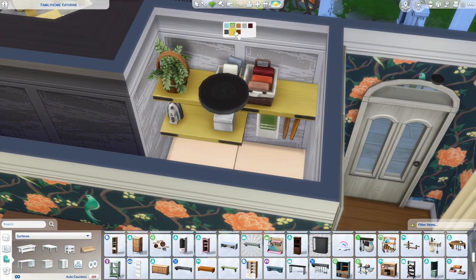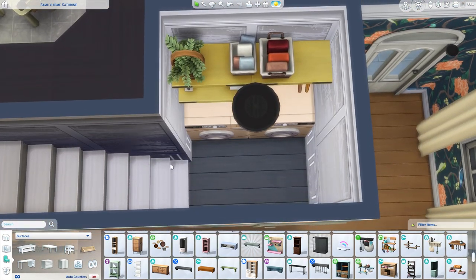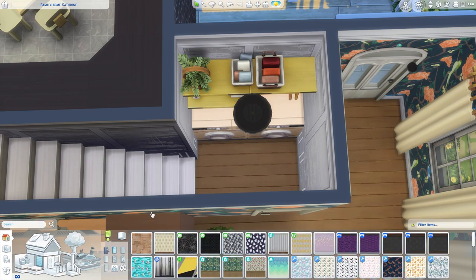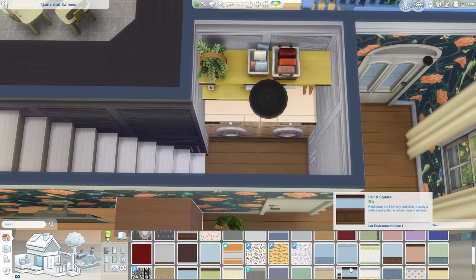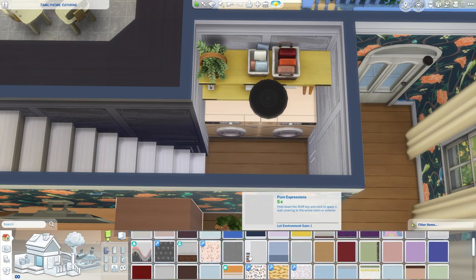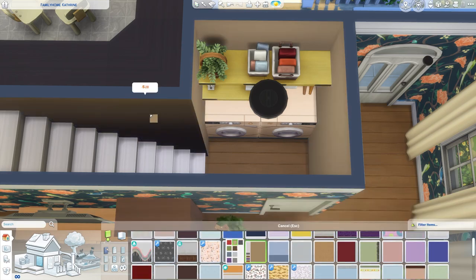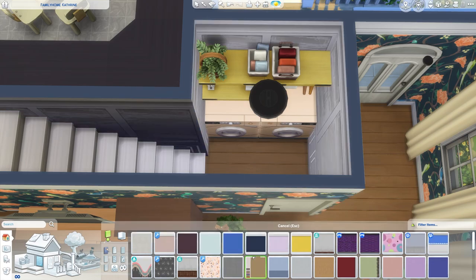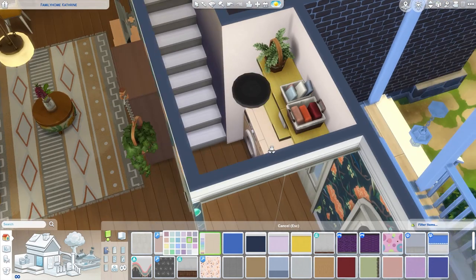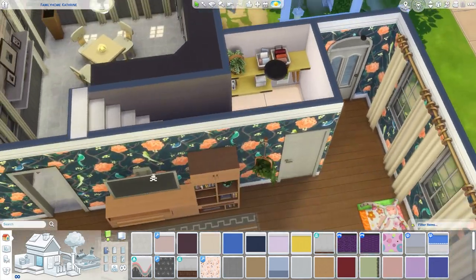What color? I don't like the yellow. I'm gonna go with the yellow, even though... let's turn it that way, and then I think we could just go with, I don't know, some beige? Too beige. That is a little too beige. Okay, that's more neutral. That's fine.